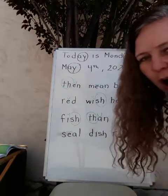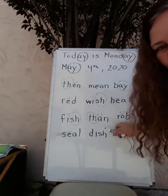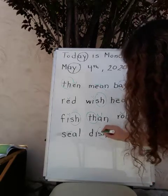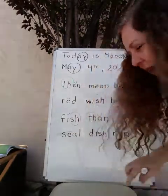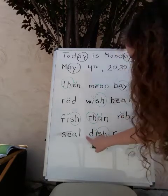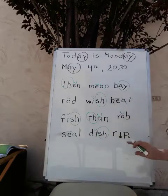Seal. Okay, next word. It has a special sound. This word right here. Do you see it? Yes, the S and the H. So we circle that and it says shh. And there's one vowel, so we mark it with a happy face. So this word says dish. Dish. Last one right down here.